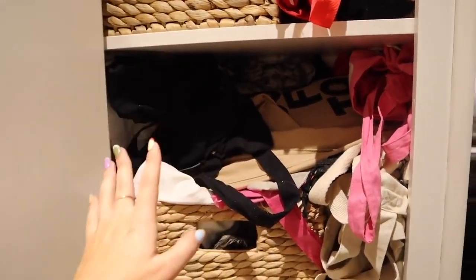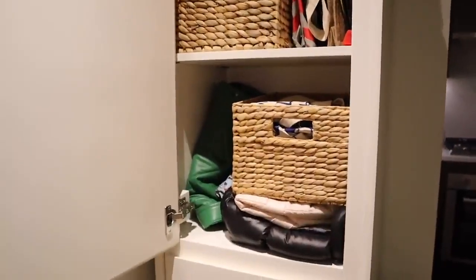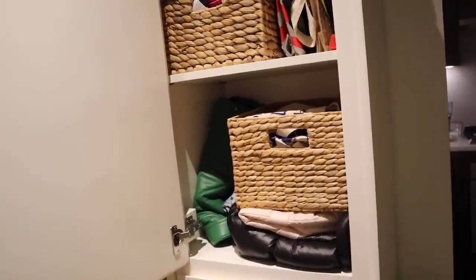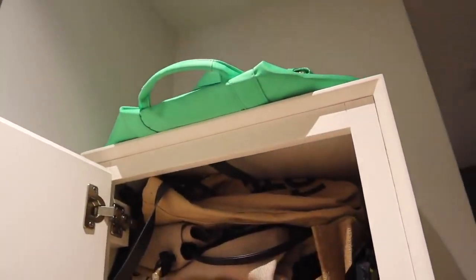So I'm gonna clear it all out and then re-put it all in and see how much space I have. All right, about 20 minutes later, it might still look a little chaotic, but it's a lot better for me. And I was able to put some more totes in there. Closes perfectly. The only thing I couldn't fit was my duffel up there, but it'll just stay up there for now.